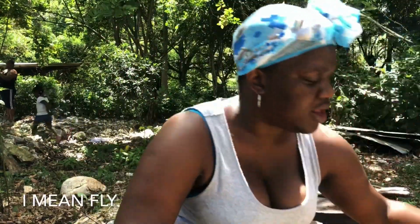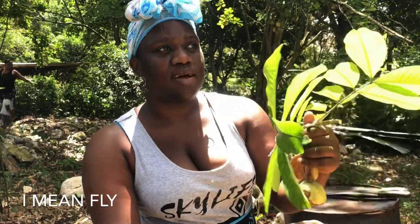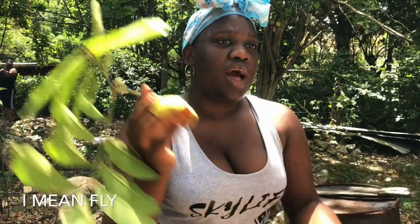So, the Aki leaf now, if you have a lot of mosquito problem, what they normally do is just pick some of this and lay it on a counter or something, and it runs the mosquitoes away.